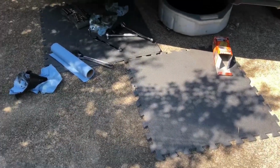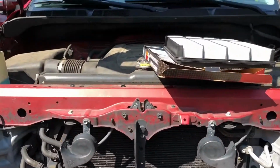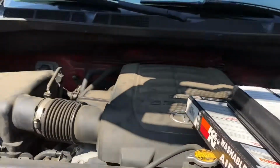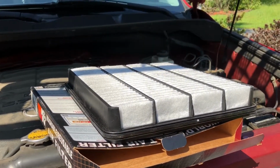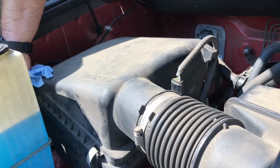Saturday morning, just got done doing an oil change. Didn't feel like filming that. But we're gonna put back this old Fram filter and see if our mileage changes any compared to the K&N. Again, the filter change is pretty straightforward. Just pop your clips.